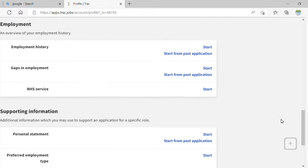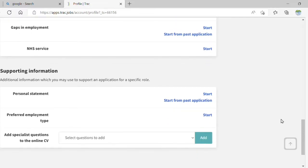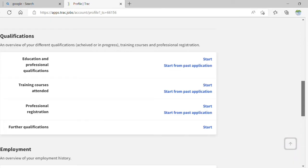And then if you scroll down a bit more, here you need to add the personal statement, which is really important, because most of the employers look out for your personal statement, which really helps them to shortlist you for the interview. So you can add your personal statement, and that's how your profile would be created.